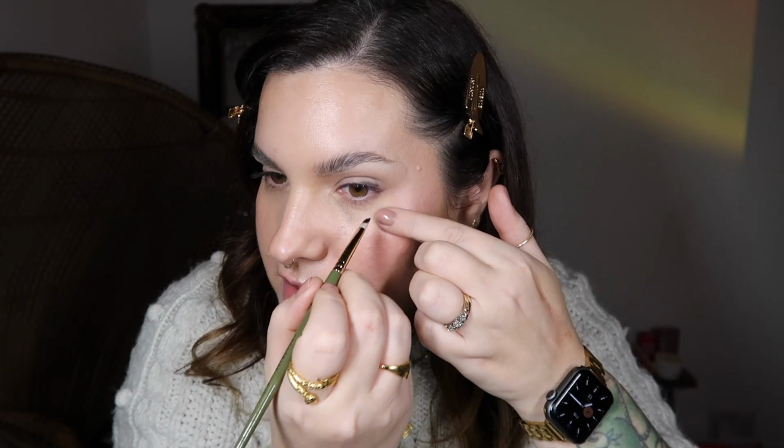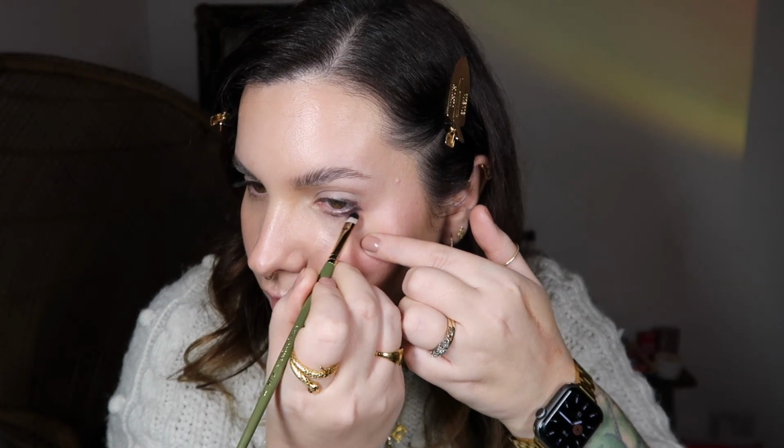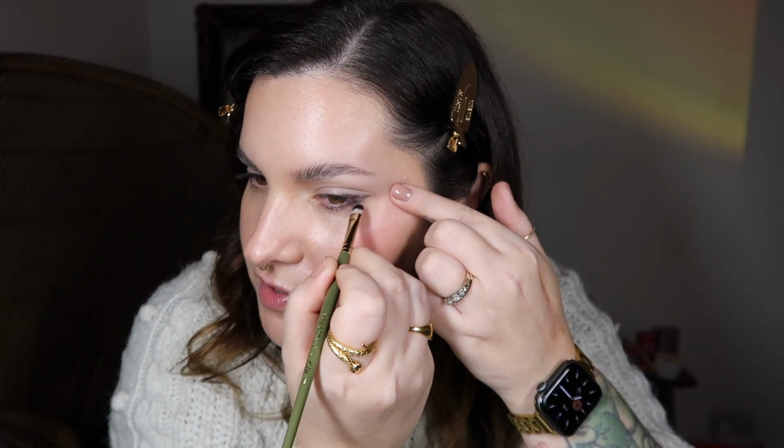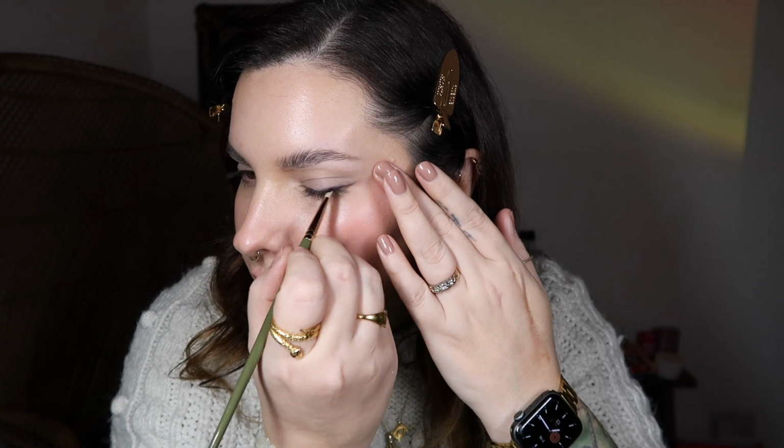Getting it really nice and close to the root. And the waterline was totally clean on this. And I love this kind of makeup look.